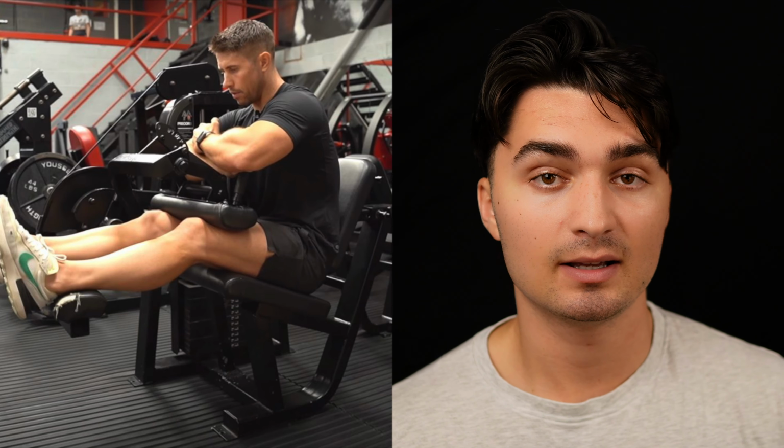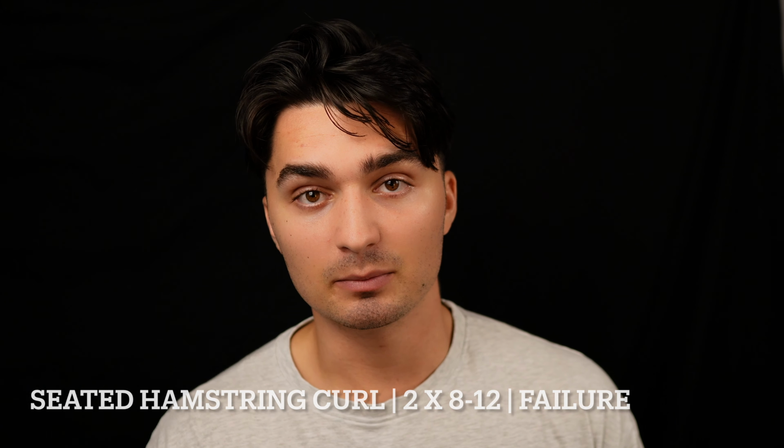Leaning forward might help with the stretch effect. Leaning back may also help. It's up to you to decide. I tend to alternate between leaning forward and leaning back. Here I'll do 2 sets again, 8 to 12 reps to complete failure. And if I'm feeling energetic, I'll make sure to do lengthened partials after I fail.